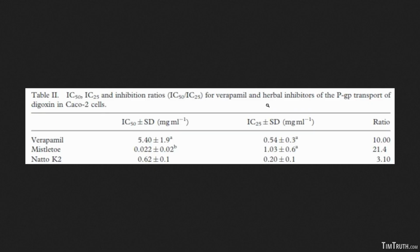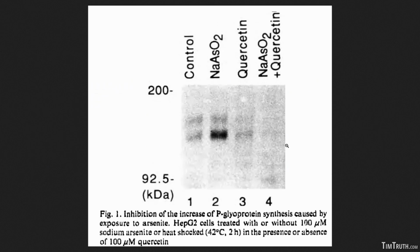So here's some really interesting findings from the paper. Look at this chart. What really jumps out is how little Natto K2 is required to inhibit 50%. Just 0.62 milligrams per milliliter. Compare that to well-known PGP inhibitor verapamil, which takes 5.4 milligrams per milliliter to inhibit 50%. That's a huge difference.